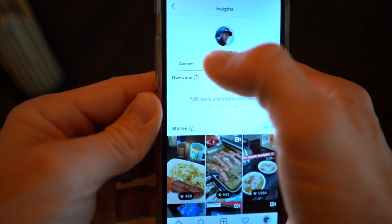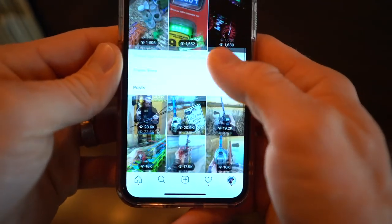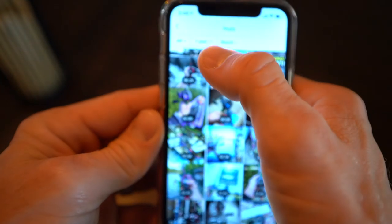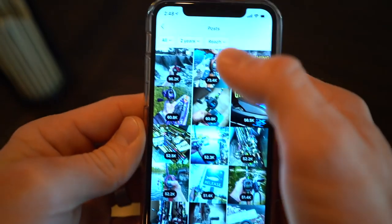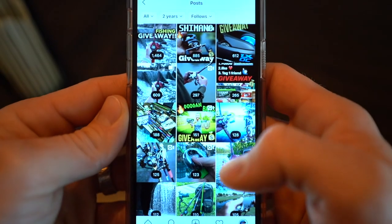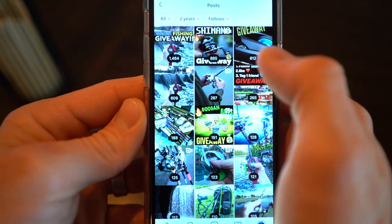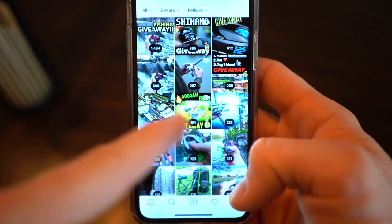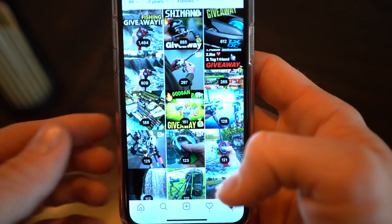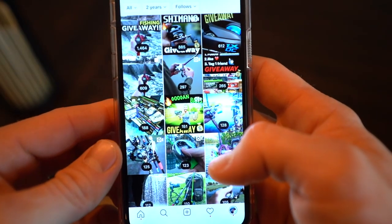We're gonna hit the wrong button. We're gonna go down here to post and see all. And then what's gonna happen is we're gonna go within the last 2 years, just as I had mentioned, and we're gonna switch it from reach to follows. Follows is what we want. So now some of these are giveaways, and so I'm not gonna re-promote a giveaway. Always pick the ones right here in the top region to do your promotions if you really want to maximize how many followers you get per dollar spent.